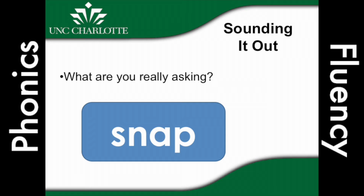So if we have this word, we all recognize that word, but if you were a child, what you're asking that child to do is to look at this letter and identify it. That's the letter S. And now they've got to think, okay, the letter S makes the S sound. Okay, now this is N. N makes the N sound. This is A. It could make the A sound, I'm not sure, but one of those. This is P. It makes the P sound. And now I have to remember all those sounds that I just figured out and blend them together, and then be able to say the word snap.